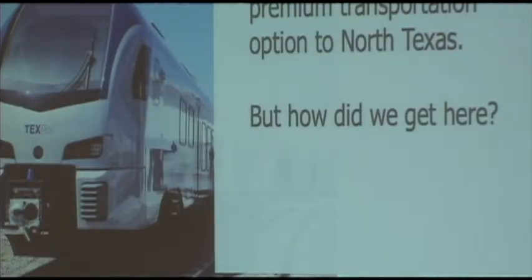TEXRail brings a new premium transportation option to North Texas. But today I'd like to focus on how we got here. I'd like to first give thanks to all of our overall team and our stakeholders involved in this project. I'd like to start with our federal partners, which are FTA, FRA, and the FAA. We had program management consulting that helped us oversee our program, led by CH2M and Jacobs Engineering.